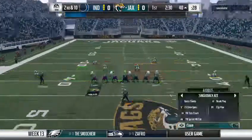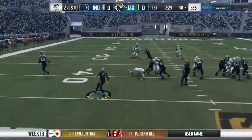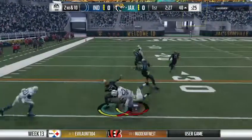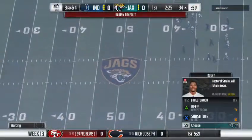Here we go now. Black 58 rail. Black 58 rail. Here we go now. They'll toss it to Fournette. And he's going to fight his way forward here for a modest gain.